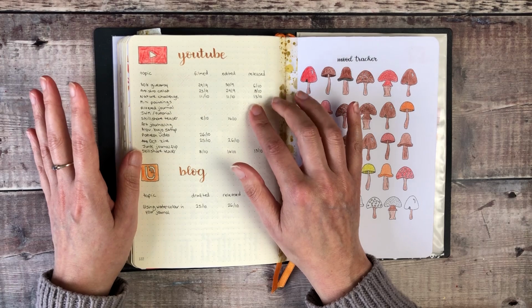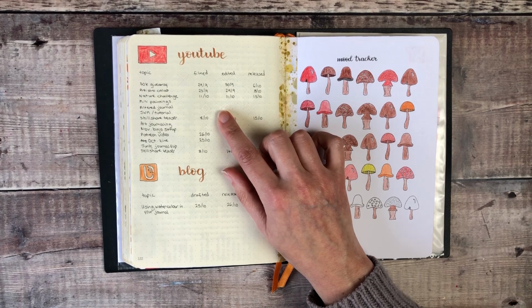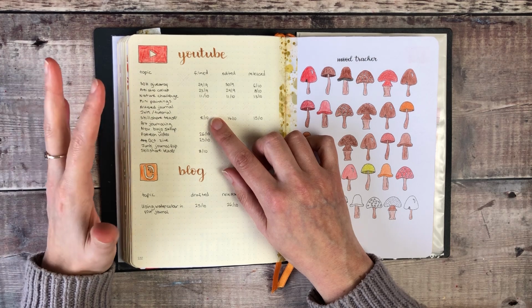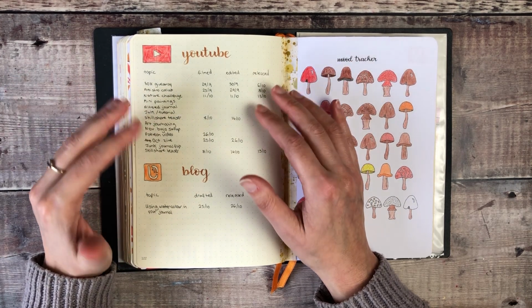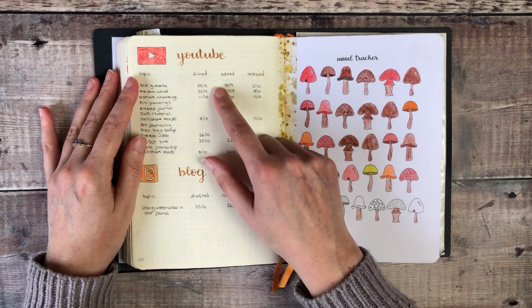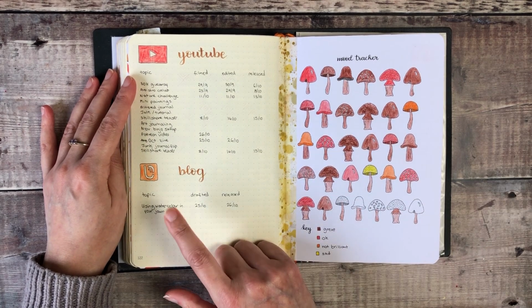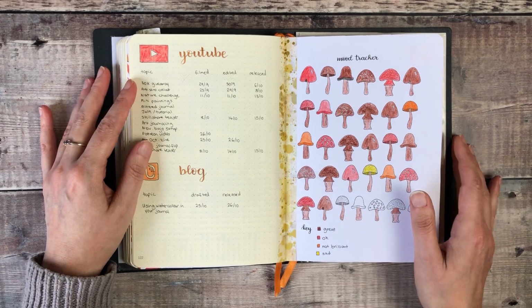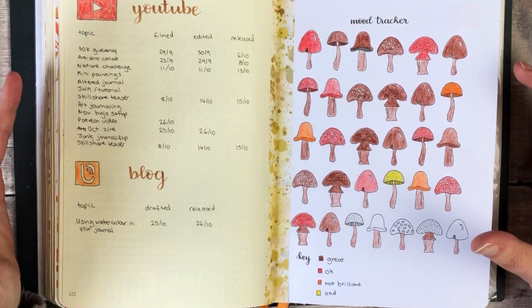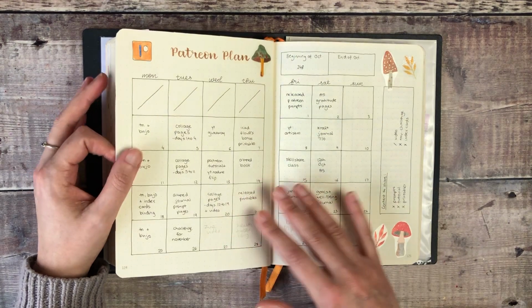And this is my YouTube plan for the month. So the things I'd like to film, which I haven't done, all of them that I've liked this month. That's mainly because I spent a lot of time in early October filming my Skillshare class. So I knew that some of my YouTube videos would be delayed a bit, but I'm fine with that. So I just make a note of when I filmed it, edited it and released. And then the same with my blog posts when I've drafted them and released them. And then that's my mood tracker for the month. Again, a really lovely visual picture of how things have been for me.